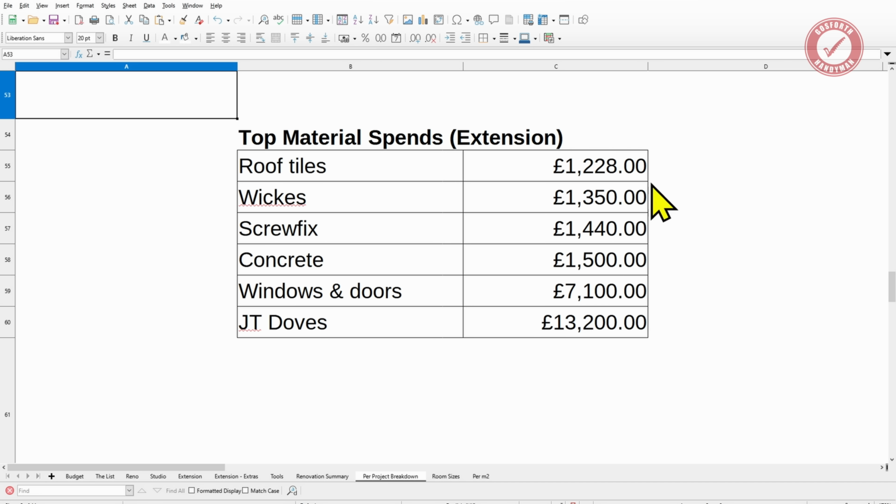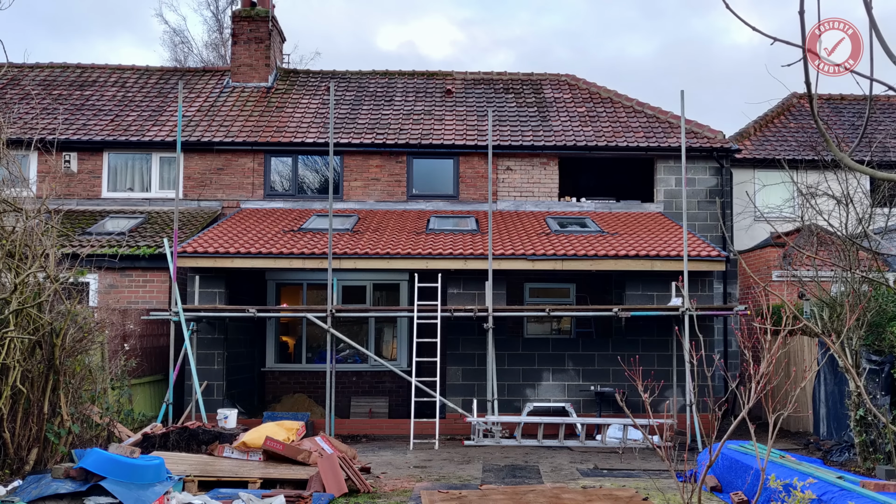We'll have a quick look at the big spends in terms of materials. So the roof tiles, we briefly mentioned that earlier, but all of the tiling for the hipped roof and the lean-to, that came in at £1,228. That included reclaimed tiles for the hipped roof to perfectly match with what was already there, and brand new tiles for the lean-to roof at the back.